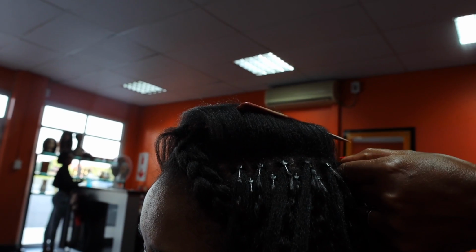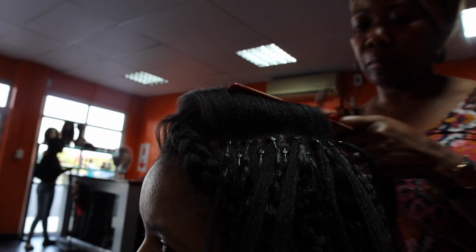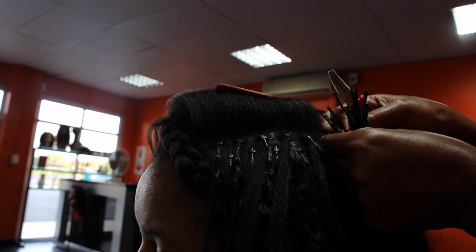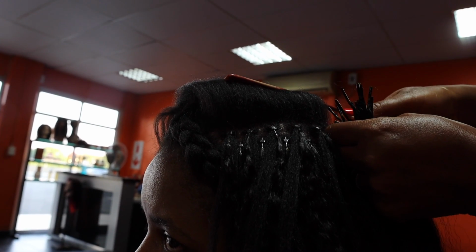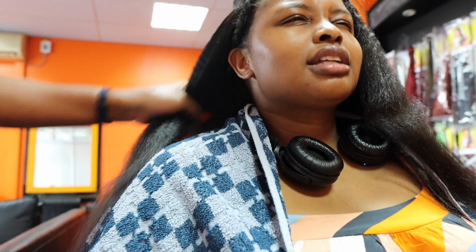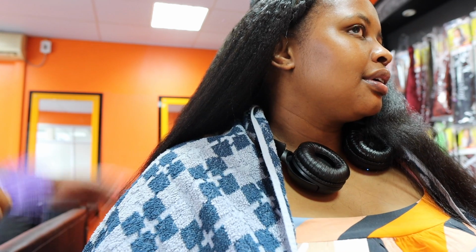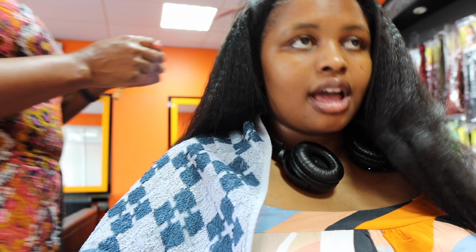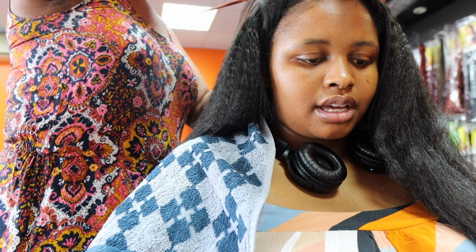Okay, next question says, clip-ins versus microlinks, which do you prefer? Personally, I prefer the microlinks because I want to wake up like this. I do have clip-ins and I really do like them, but they take some time to install daily, and you can't sleep with your clip-ins on because those clips are going to ruin your hair. I don't always have the time in the morning, especially during the week, to install them. So I would definitely choose microlinks because they let you wake up like this.